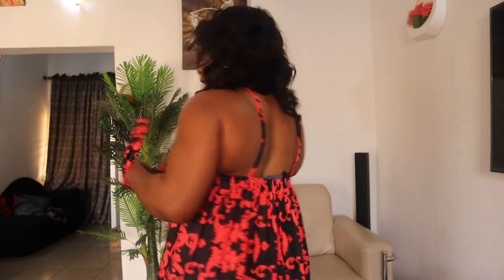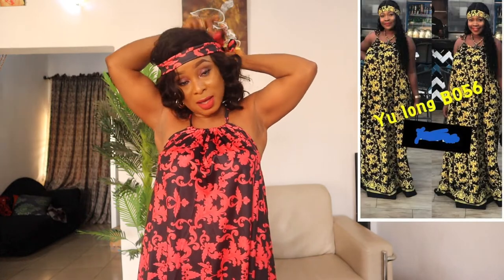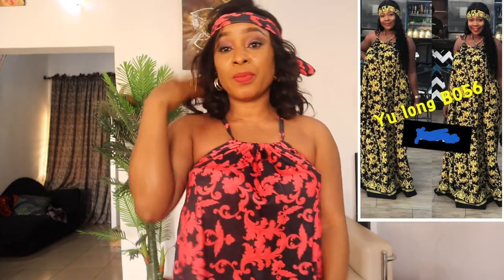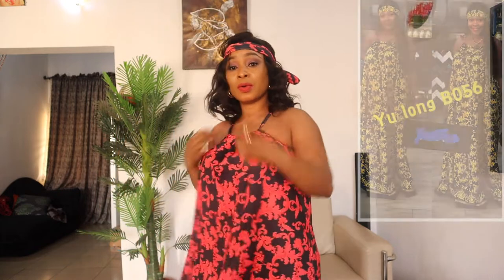And although the neck is not working for me, if it was mine, I would know how to make it work, because you know we are different sizes. Here, that's how the back is. And it comes with this. I don't know. You're supposed to tie this on your head like so. There you go. Am I not your princess right now? Don't I just look like a princess right now?